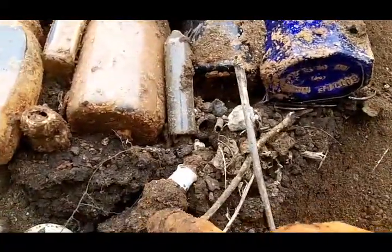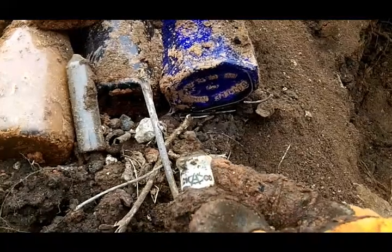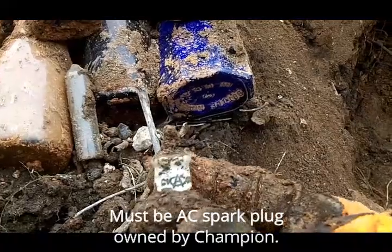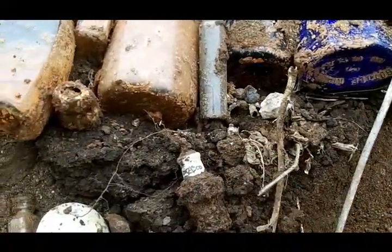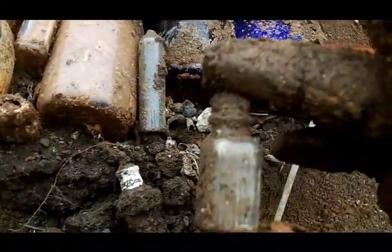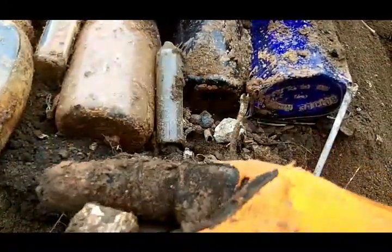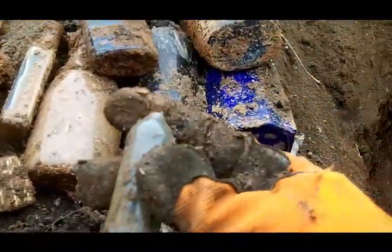So, I got a spark plug. I'm not familiar with that though. It says CA Co. I wonder if that's the Champion logo, the original. We'll have to look that up. Got a doorknob. Got these little tiny bottles. I find these once in a while. It's probably nail polish. And we had that little doll looking thing that I'm just smearing mud all over. I'm curious. And this funny looking thing.